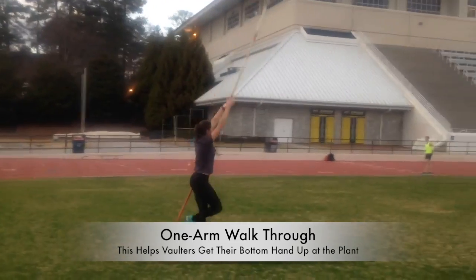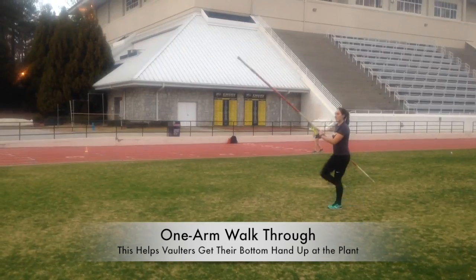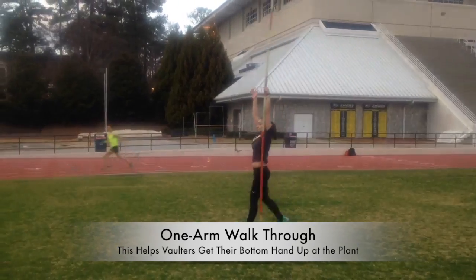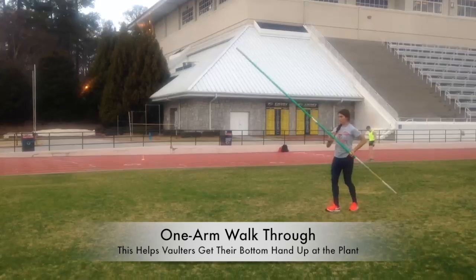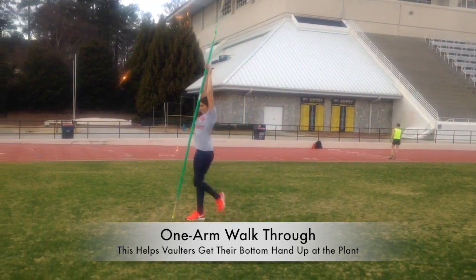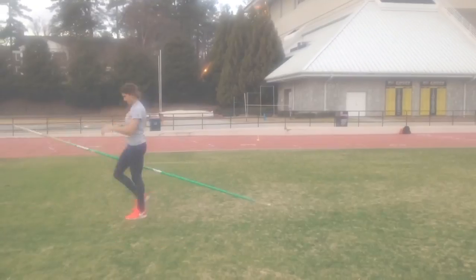Set the pole as if you are making your approach run. Begin walking and begin the plant path. Push the bottom arm up while planting the pole. Let the pole hit the ground while walking through, releasing the top hand, keeping the bottom hand on the pole.